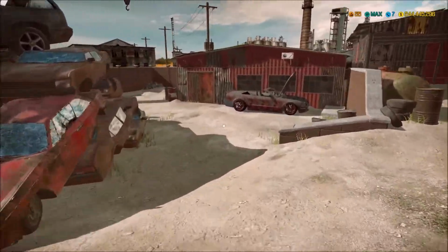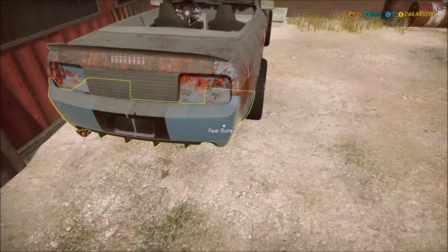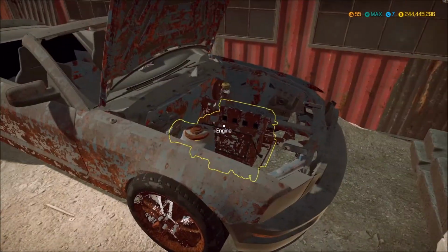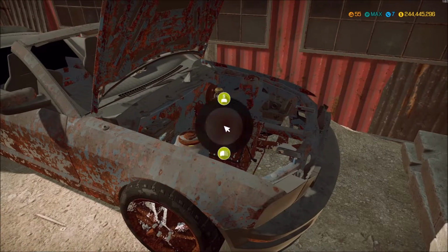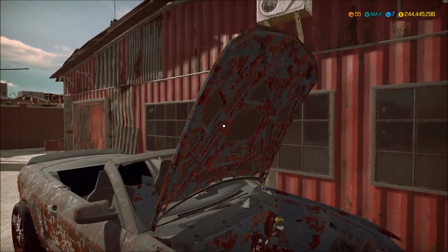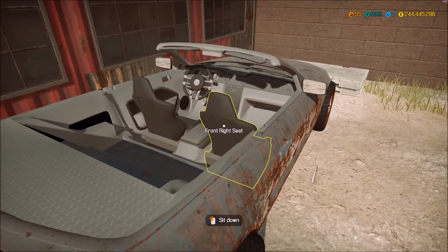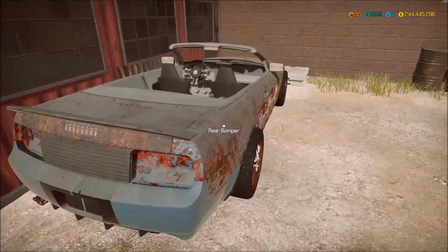It's a convertible. It's not bad. I'm not liking the color of it right now, but it does have the dual overhead cam. This is the AXK engine, so I could put the supercharged version in here, which would turn out really nice. I think I might do that. Supercharged version in a convertible Mustang. How much summer fun is that, right? I think we could do that.